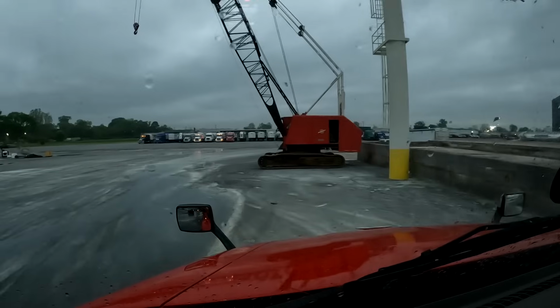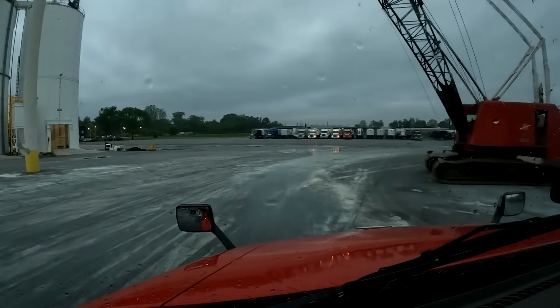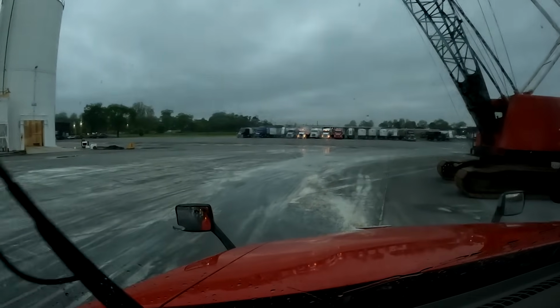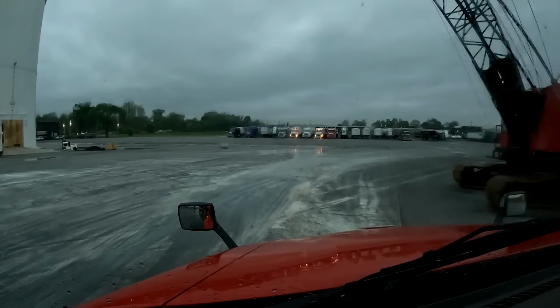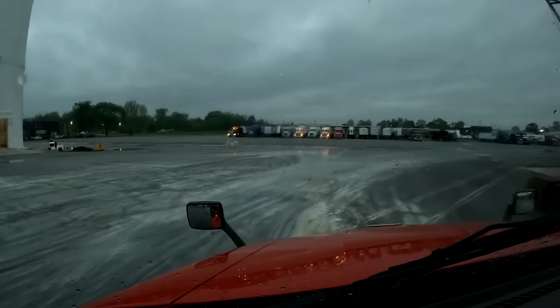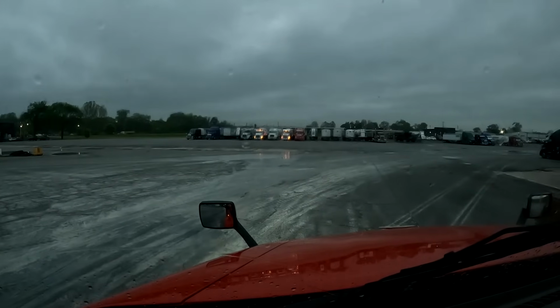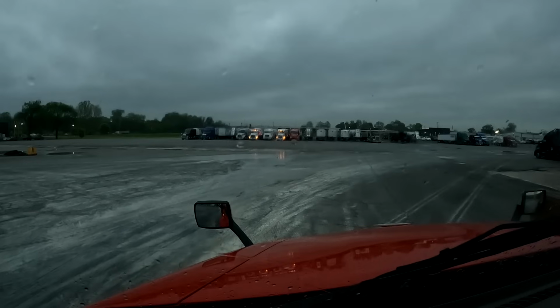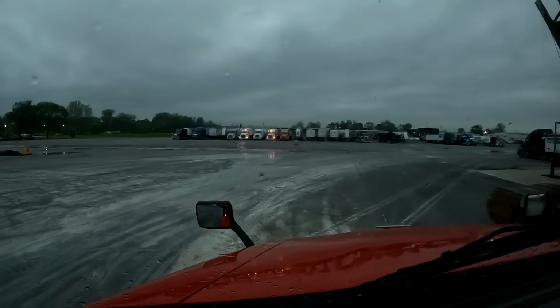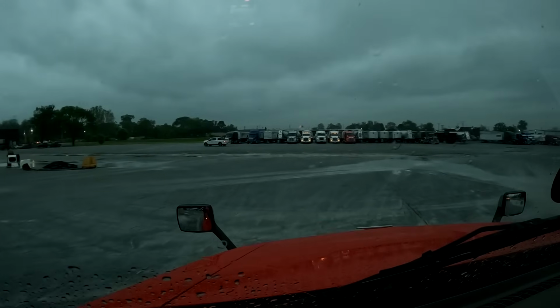And the way they do this, because it's only about 25 miles to this place where we're getting this product, they pay us percentage based on the weight of the load. So anyway, let me get into position here. All right, well, that whole thing took about 10 minutes.